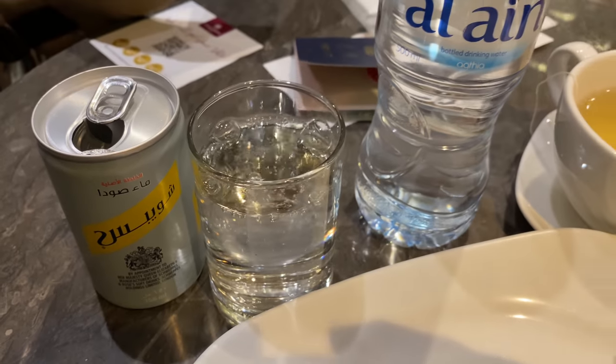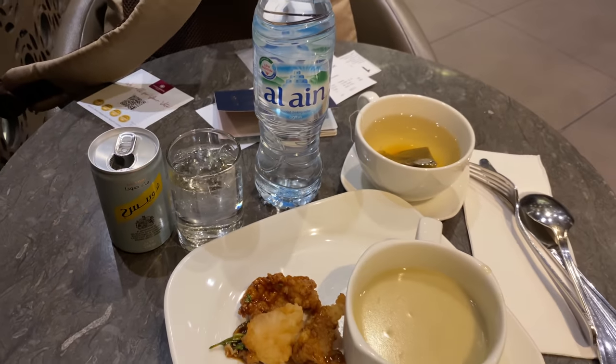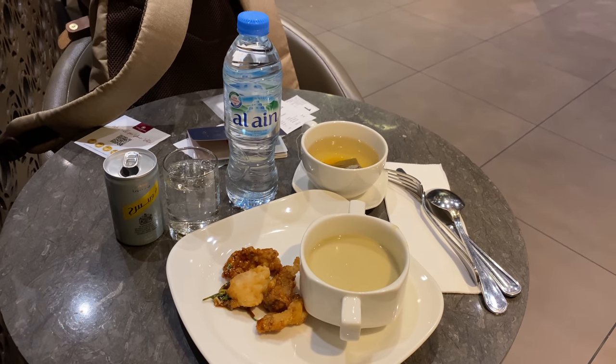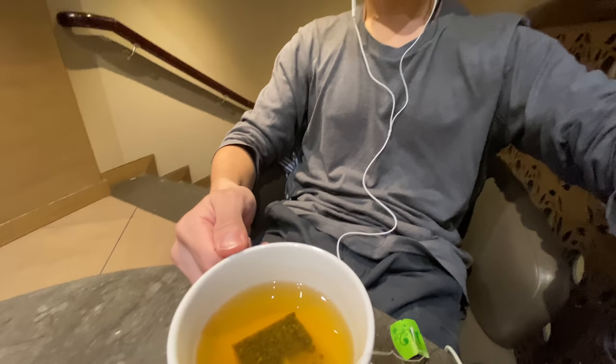So here's my dinner. I'm not having a lot of food here because on the previous flight and in the lounge in Rome, I had a lot of food. And later on the flight to Hong Kong, I'll get more food.